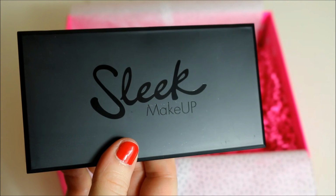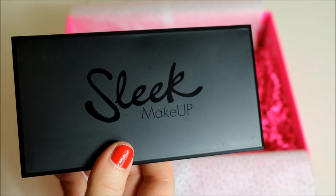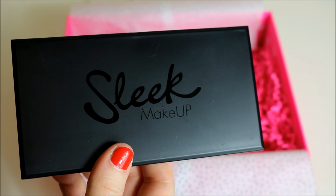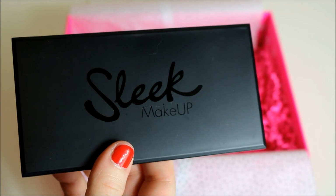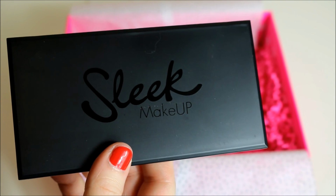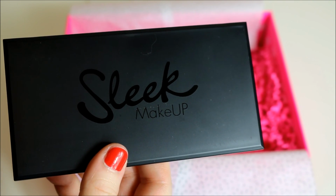On the card it says, take your Sleek Makeup I Divine eyeshadow palette. Take your look from natural to dramatic with the 12 super pigmented shades in this palette, full size £8.99.